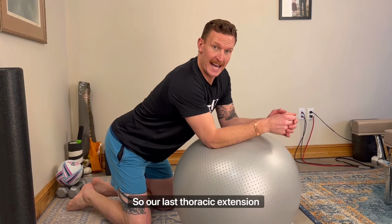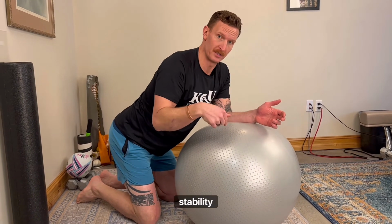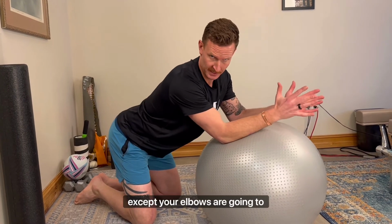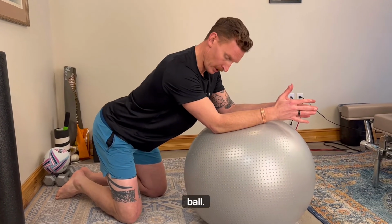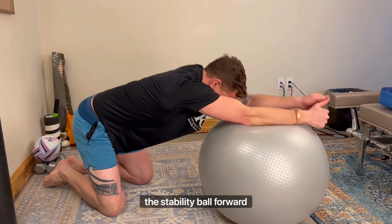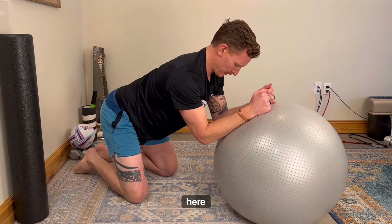All right, so our last thoracic extension exercise is gonna be Swiss ball or stability ball rollouts. And so what you're gonna do is essentially it's like getting on all fours, except your elbows are gonna be right on the stability ball, your knees are bent, and then you just wanna roll the stability ball forward. You kind of have to find a position. You really are starting a little too close there. You want your arms right here, your forearms on it.